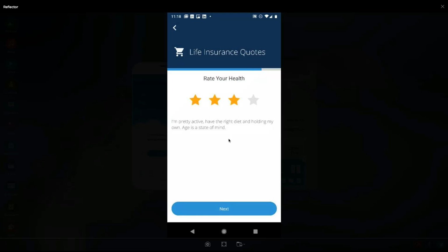And we try to make this kind of fun, so it's like a 4-star rate your health type of system. 4 stars says I'm very active, eat right, don't smoke, my body is my temple. 3 stars is I'm pretty active, have the right diet, holding my own, age is a state of mind. 1 star is I don't want to talk about it. That's your standard, standard plus, preferred plus. So we click next. Actually, let's not do preferred plus. There we go.